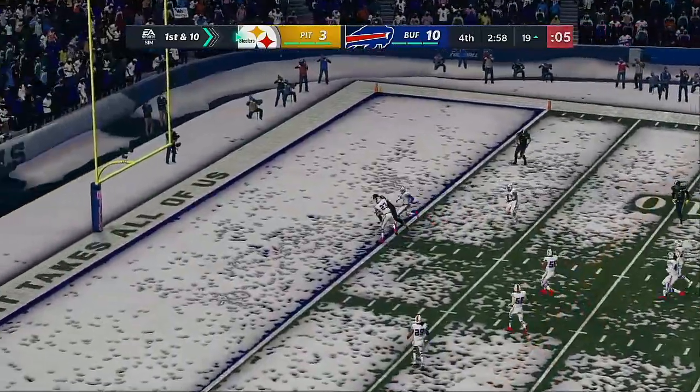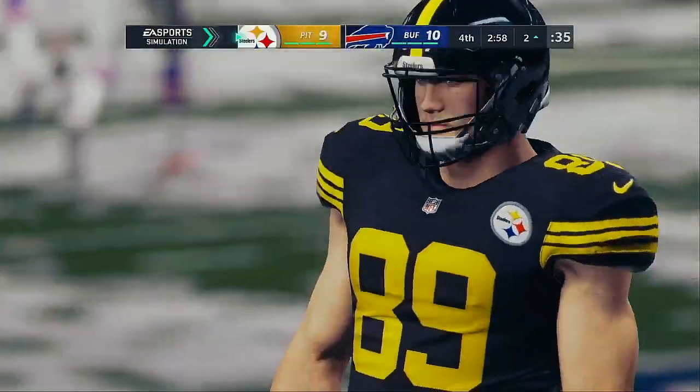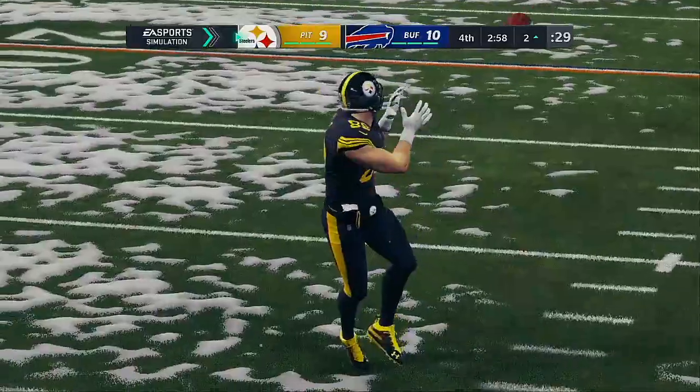From the red zone now, here's Roethlisberger on first down. And he's going to take it in for a Steeler touchdown. From 19 yards away. And the Steelers are an extra point away from tying this thing up.